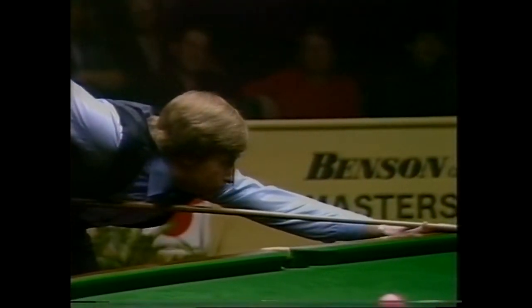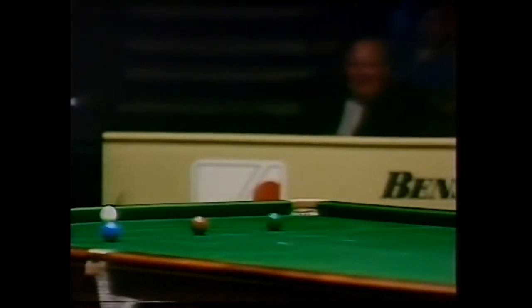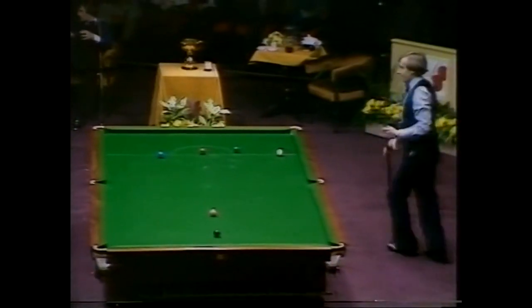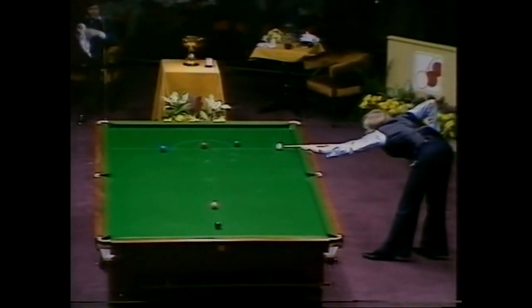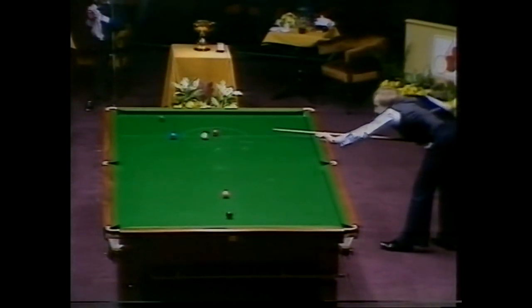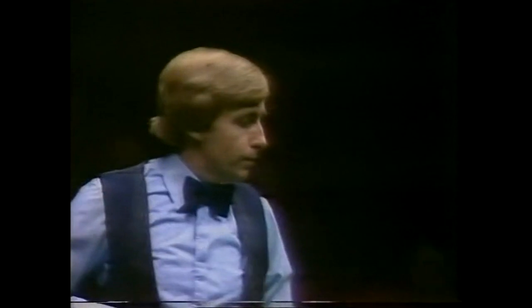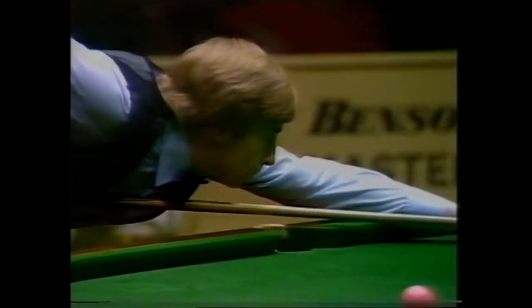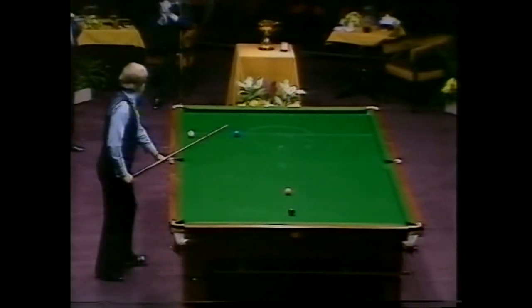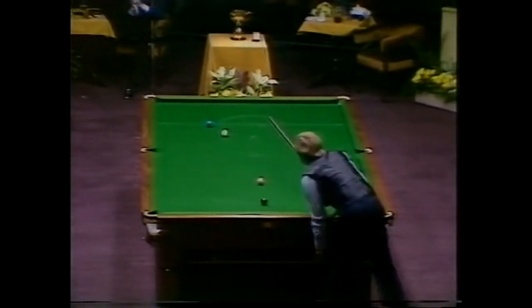50. A half century. 52. Absolutely devastating is this man. 55. 59. A lot of side there brings the cue ball back behind the blue.